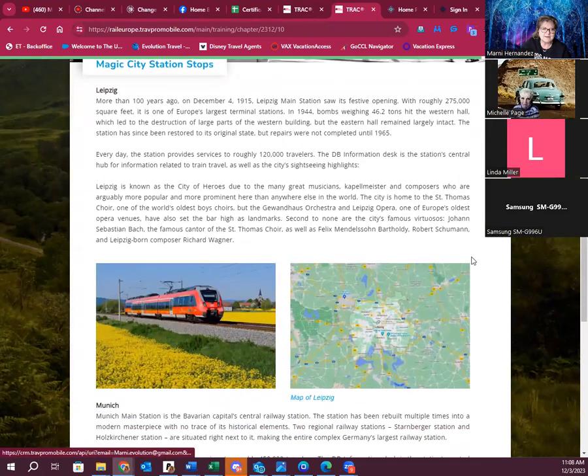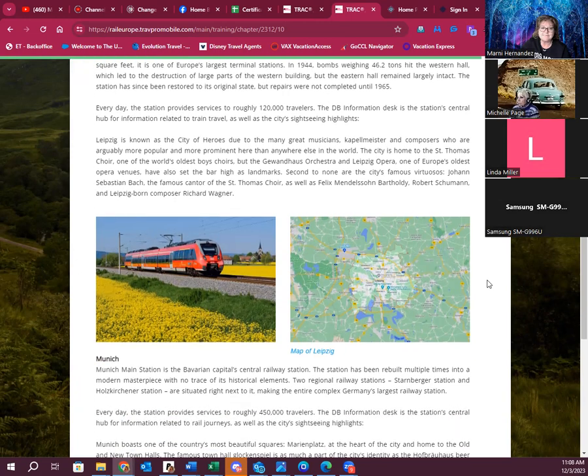Leipzig. More than 100 years ago, on December 4th, 1915, Leipzig Main Station saw its festive opening, at roughly 275,000 square feet, one of Europe's largest terminal stations. In 1944, bombs weighing 46.2 tons hit the Western Hall, which led to the destruction of large parts of the Western building, but the Eastern Hall remained largely intact. The station has since been restored to its original state, but repairs were not completed until 1965.